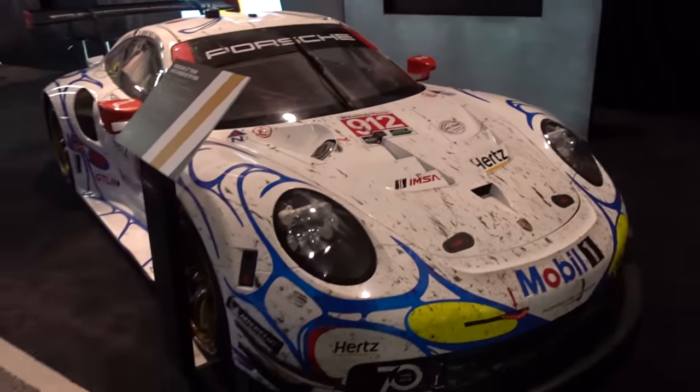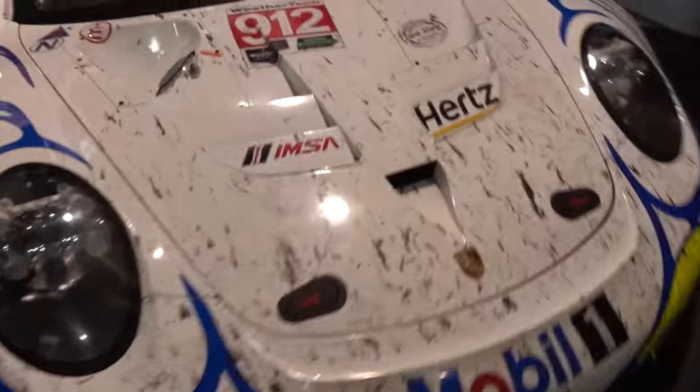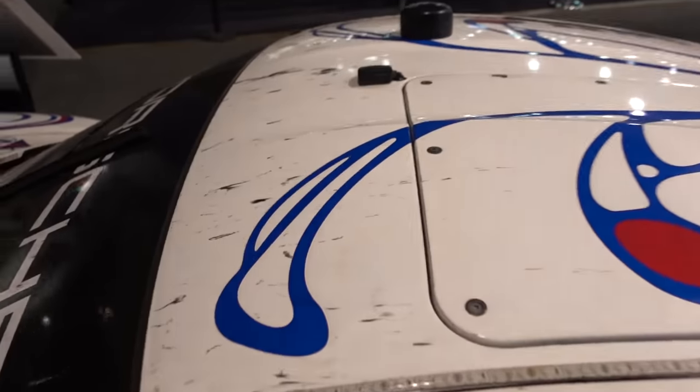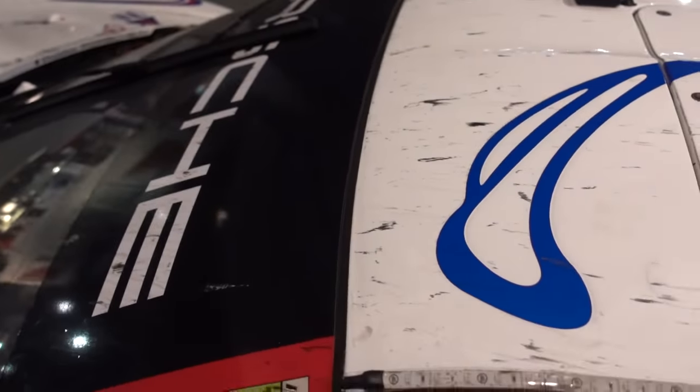That's exactly it, because SEMA is so much about cars that aren't used at all. They're just built to throw a bunch of parts on and be an ad. And this thing came straight off the track like this. These are actual tire marks, not some wrap that someone put on to make it look like it went on the track once when it didn't. Tire marks on the roof. Yeah, that's insane. Fully shredded.